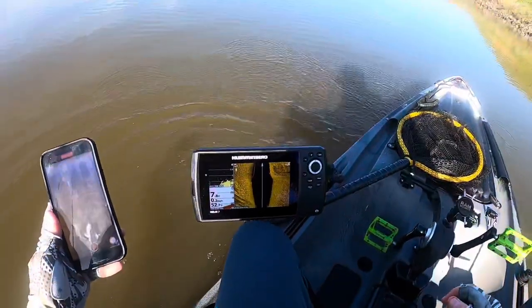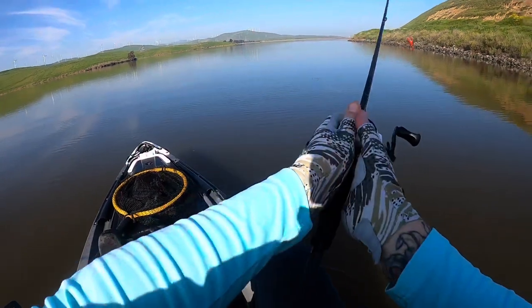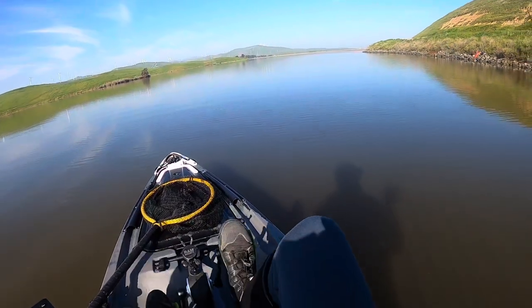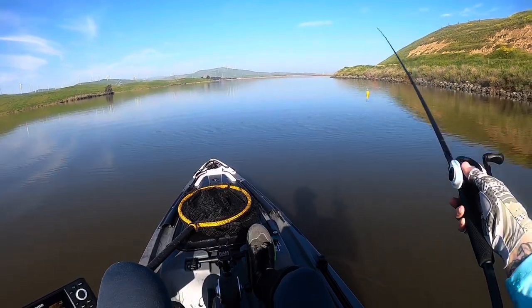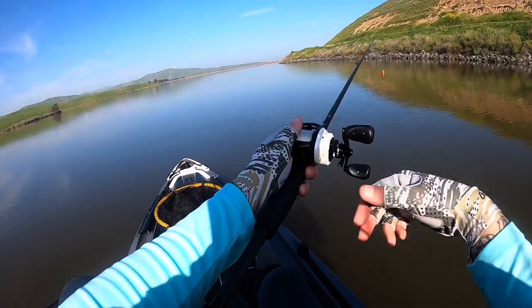There she goes. Yeah, some grass, a little bit of grass in through here. Sparse grass, and then you got some rock right here and some lilies right back here, just casting it out parallel to the bank this direction here, and ripping it through the grass, and bam, let's go for another one.